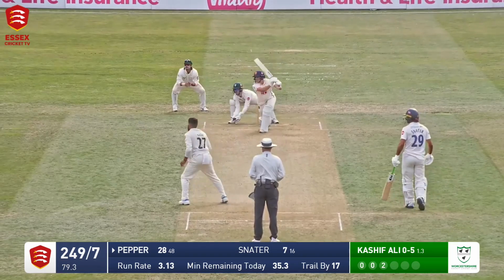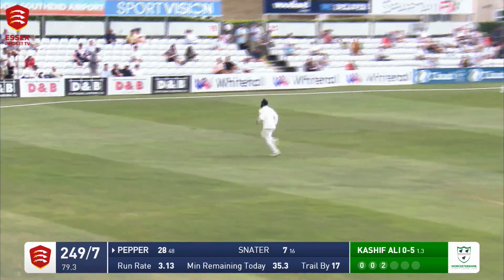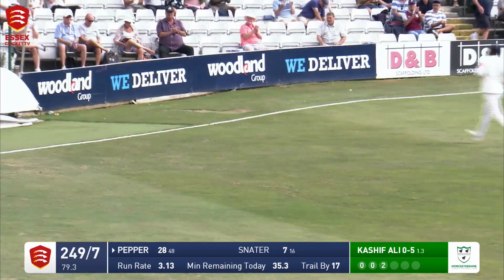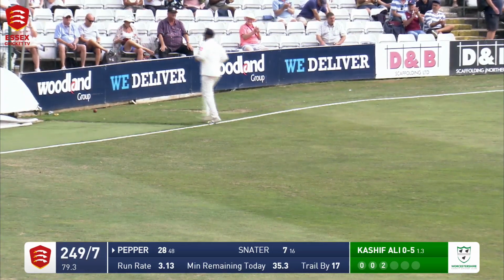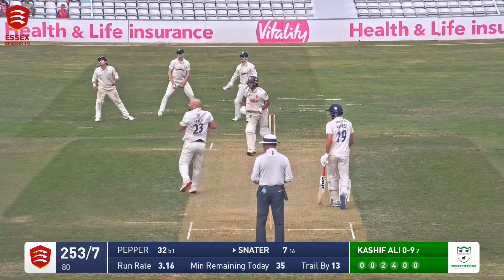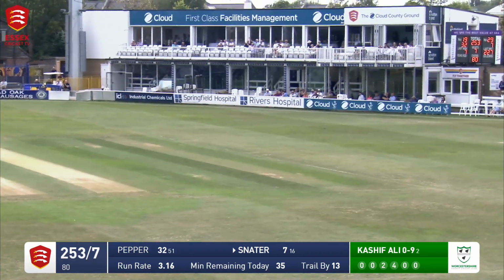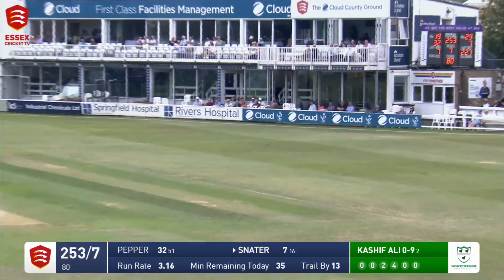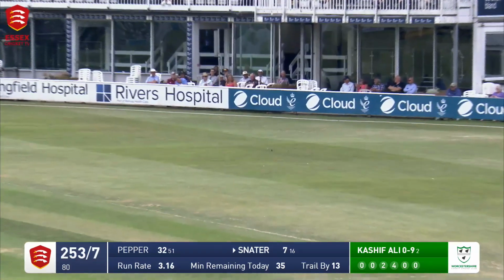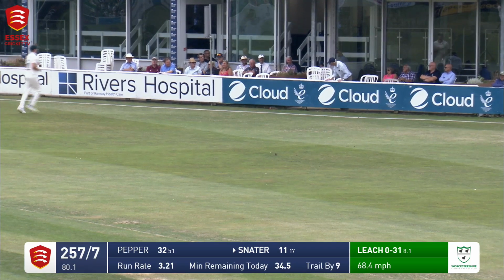Ali into Pepper. Full toss there, and Pepper gives it the treatment it deserves, driving it through extra cover for 4. Comes in now with the new ball in hand, and his first ball is a loosener, and is smashed away by Snater through the covers, wide and slow, and cracked away. A real gimme from Joe Leach.